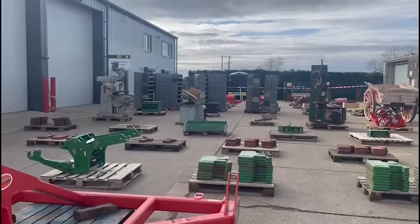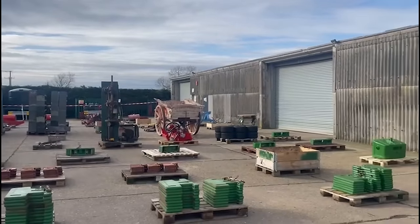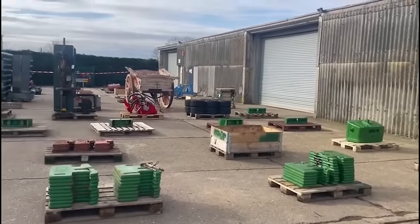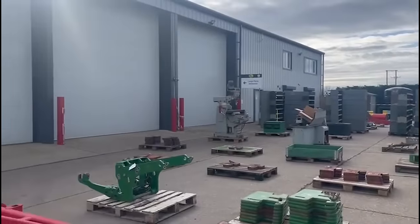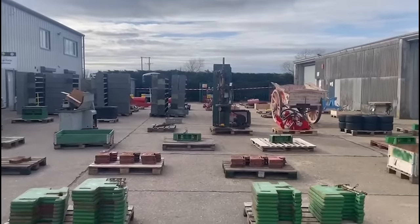So we're just going to have a look around on these other bits here. There's spares, must be a few spares they're selling off. Bits and pieces, so we'll have a look. But still, I'll say, what a beautifully presented yard. I like the red post outside the doors and the chains there to put across. So yeah, it's a credit to them. Absolute credit to them.